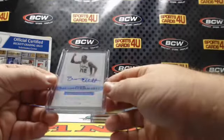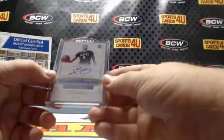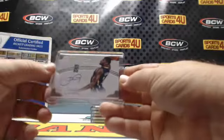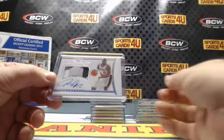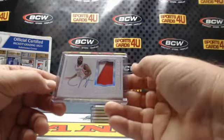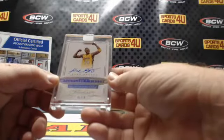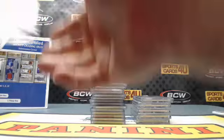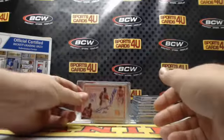To 20, Spurs, Sean Elliott. To 10, Rockets, Ralph Sampson. To 10, rookie, Timberwolves, Zach LaVine. NBA autograph. To 20, Pacers, Paul George. To 20, momentous three-color patch autograph, Blazers, LaMarcus Aldridge. Two-color patch autograph to 25, Rockets, James Harden. And 5 of 10, flawless finishes autograph for the Lakers, Kobe Bryant. All right, and last card is 20 out of 20 USA autograph, David Robinson, Karl Malone, and John Stockton.